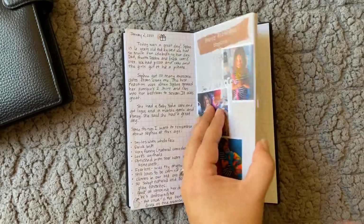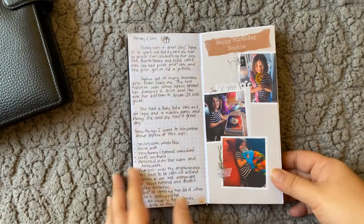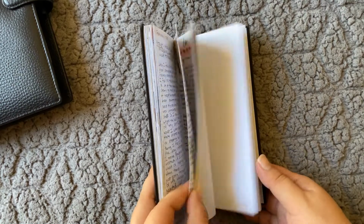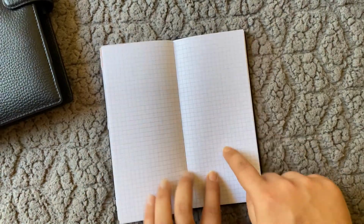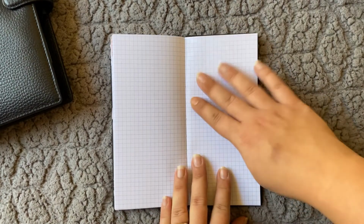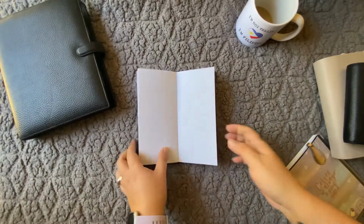And so sometimes I just write down what we did that day. Sometimes I go very detailed and talk about my thoughts and feelings and all that stuff. So use this for whatever. And then once it runs out, I'll probably get a different journal. I prefer grid pages when I'm journaling. I don't like lines because I feel like they constrict you. So I like to use a journal that has the grid pages.